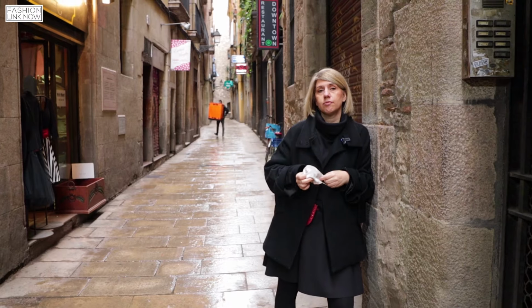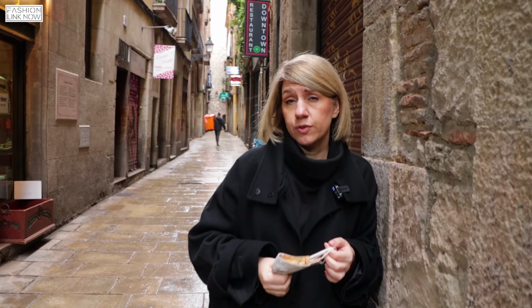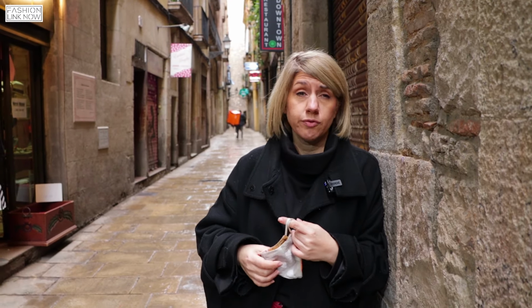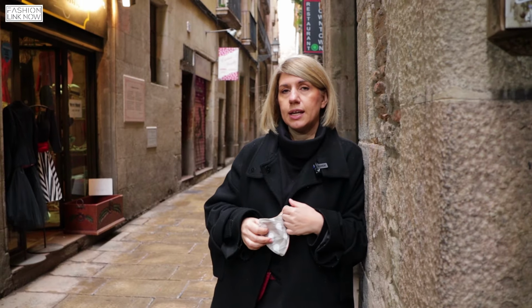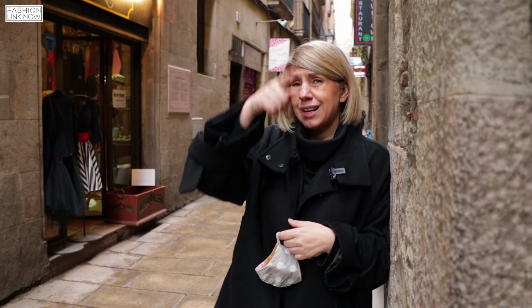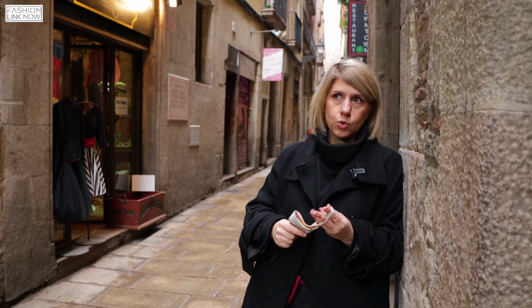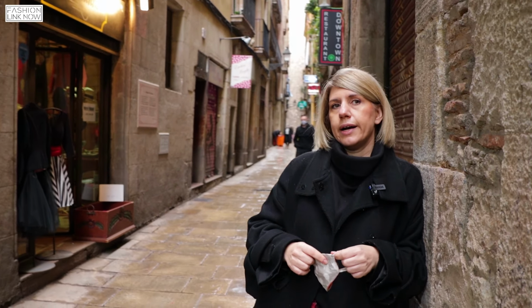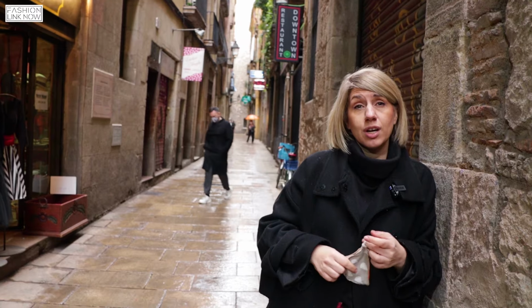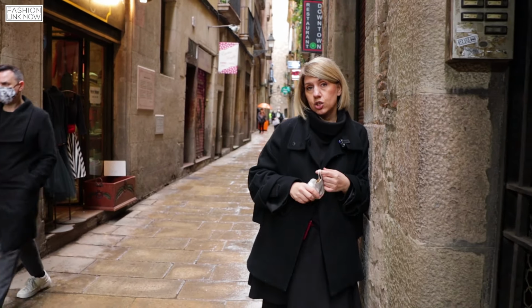So now we are in the Gothic Quarter, and as far as shopping and fashion in Barcelona, it has several good locations for shopping, depending on what you're looking for. There is Plaza España and Plaza Catalunya up, and those are more reserved for the mass production brands like Zara, Mango, but also some Spanish brands and also some luxury brands. And Gothic and Born are more into small shops, small Spanish brands or international designers.